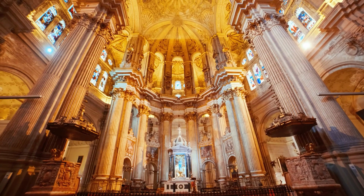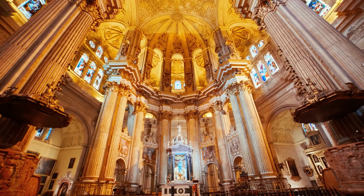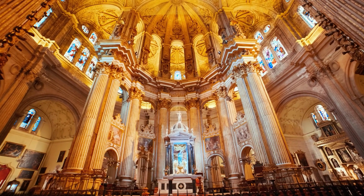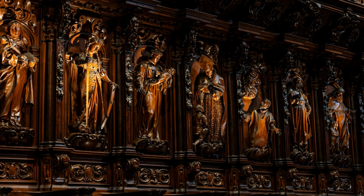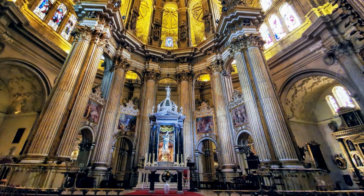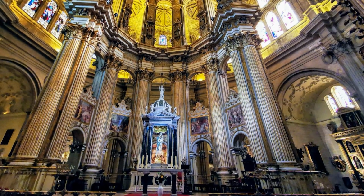The interior of Malaga Cathedral is a masterpiece of Renaissance and Baroque design. The soaring dome is an architectural marvel, flooding the interior with light and emphasizing the cathedral's grandeur. Crafted by Pedro de Mena, the wooden choir stalls are intricately carved and considered some of the finest in Spain. The richly adorned high altar features paintings by renowned Spanish artists, including Alonso Cano.